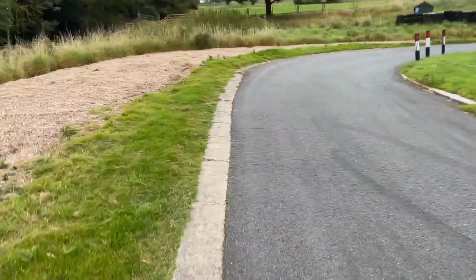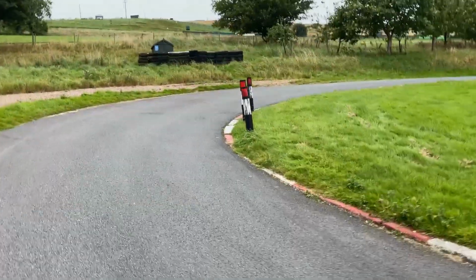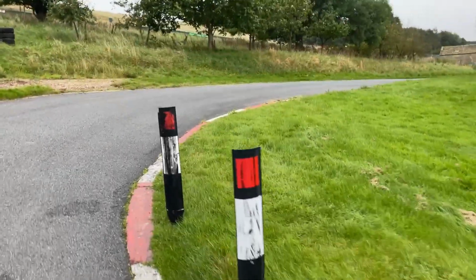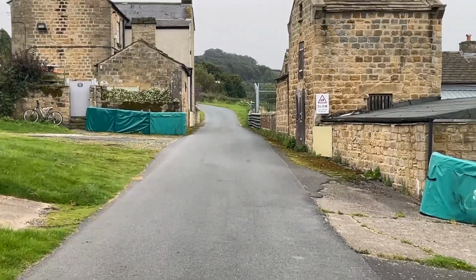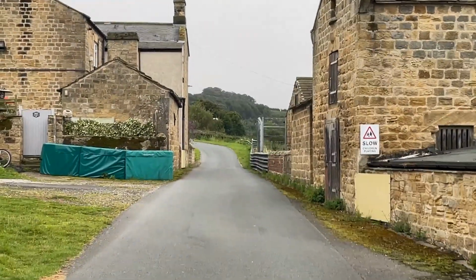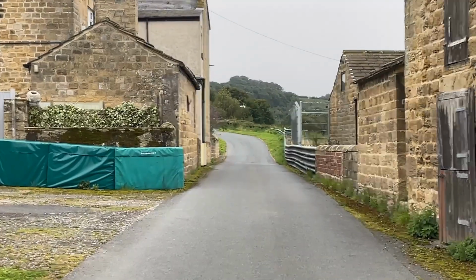Out as wide as I dare. Clipping those as close as I dare. Carry some speed into this next bit. And this next bit, I think, is my favourite visual of the entire circuit. You're travelling down here, flat out in second gear, heading straight for this gap between the farmhouses. I don't know what it is. I think it must be taking me back to the 80s and 90s, playing computer games where you're whizzing through built-up cities. Just that close quarter, narrow gap action.